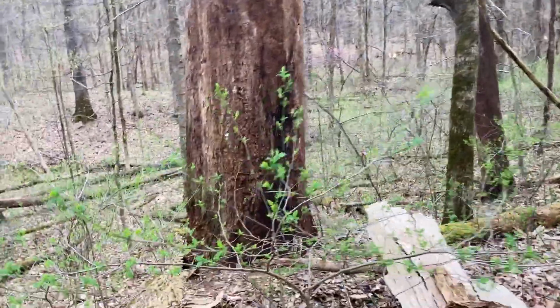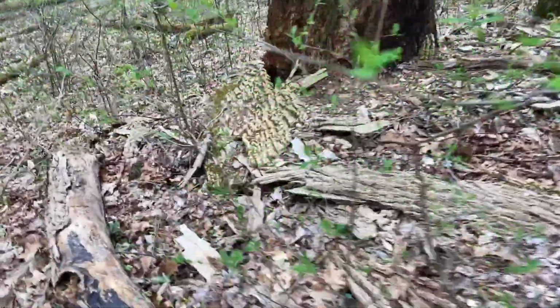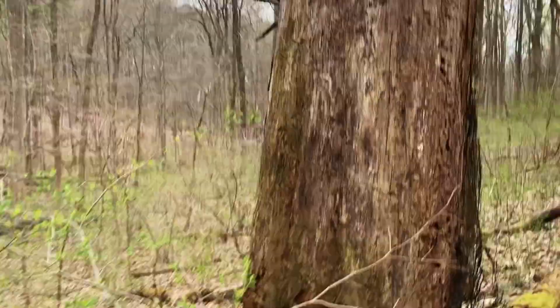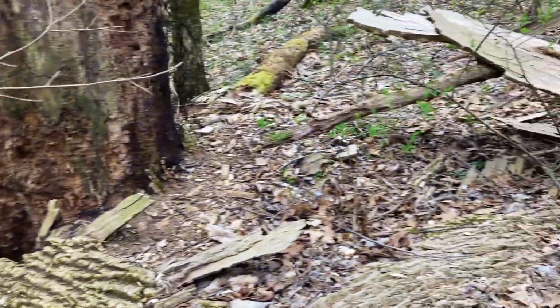Oh man, look at that dead ash tree. Ginormous. Yep, nothing there. Too dead.